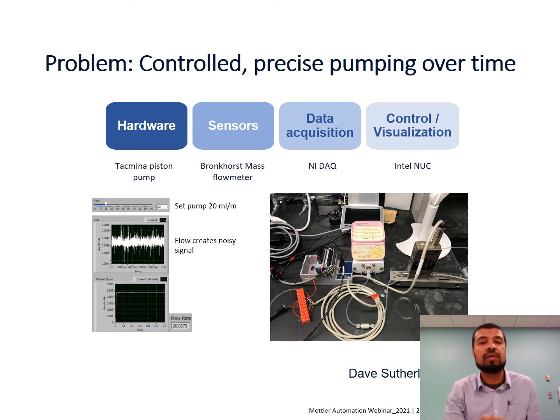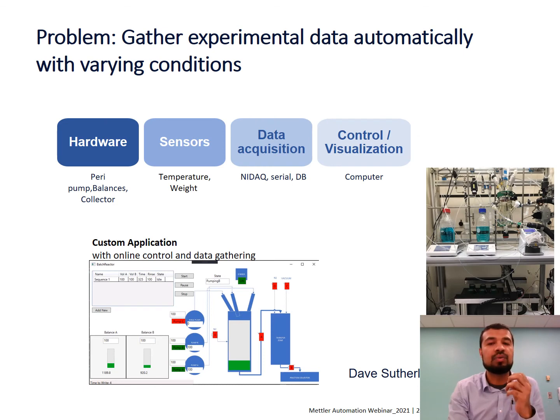In this case, we wanted to develop controlled, precise pumping over time. You have a Techmina pump integrated with a Bronkhorst mass flow controller, and we have data acquisition and data visualization using LabVIEW. And as you can see, using this kind of control system, you can really have precise dosing. In this case, the set point was 20 ml per minute, and you can really develop these kind of control boxes and deploy those to the rest of the organization in a very fast manner. This is not just limited to liquid dosing, but you can have similar for temperature control, for pH control, and those kinds of workflows.